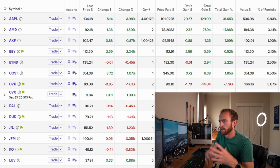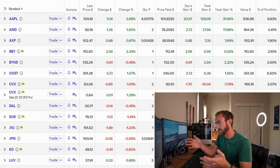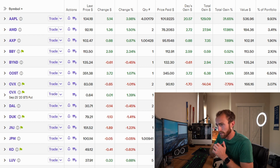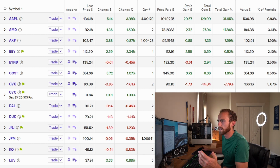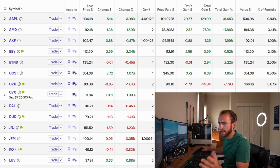AXP and JP Morgan are both banks that, again, I use their products, and they are just overall large companies to get into. I can't imagine either of them goes bankrupt anytime soon, hopefully, but they make up about 4% of my portfolio. With these, you can also see my total percent gains on each of the stocks, which is interesting just to see which ones have been performing well and which ones, well, haven't.